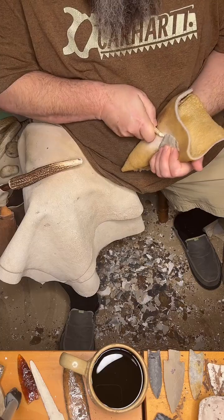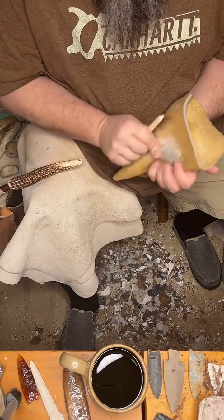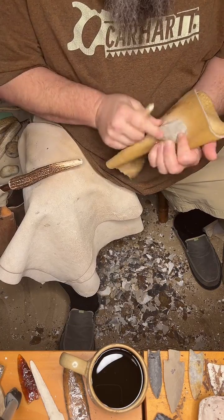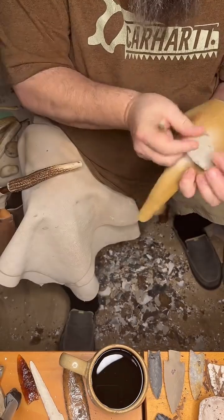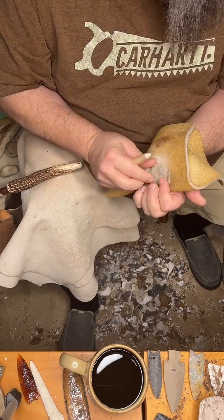Since we took those big flat flakes off that side, what we're going to do is just pressure flake down, bringing this edge this way. This is where our mass is, right here by my thumb. By taking flakes down, I'm bringing that edge closer to the face that I want to remove.